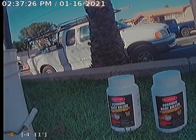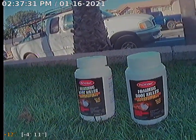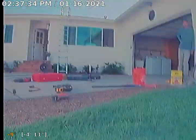So the line is all cleaned up. It is now treated, and this is how to maintain it inexpensively. So that concludes the recording for this property.